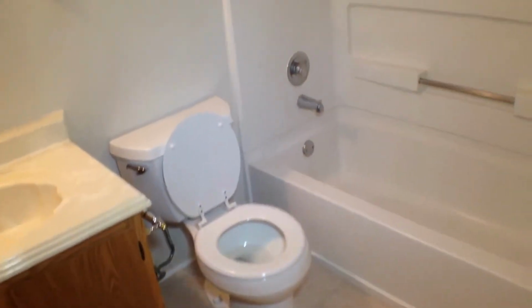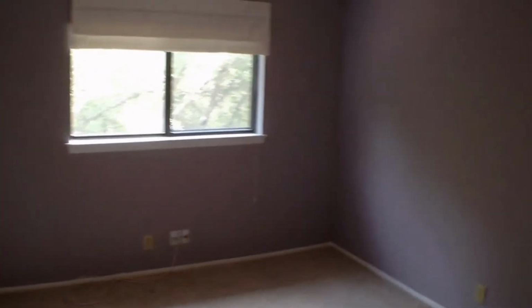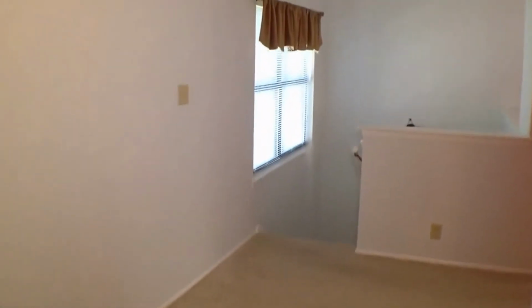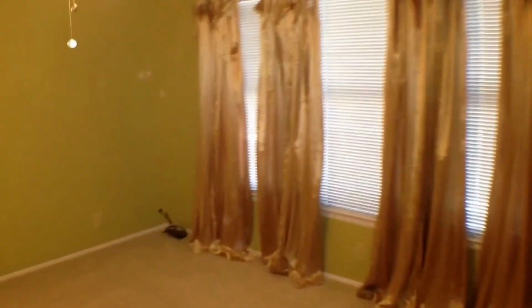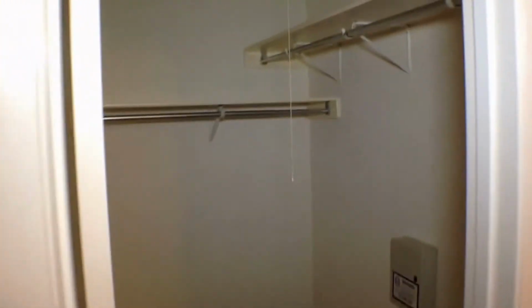Here's our spare full bath upstairs, tub shower combo. Here's our secondary bedroom. Top of the stairs, we have a little bit of space here, maybe for a small desk or something. And then over here, we have the master room. Master bedroom, got the nice ceiling fan, good size walk-in closet, and our full bath, tub shower combo.